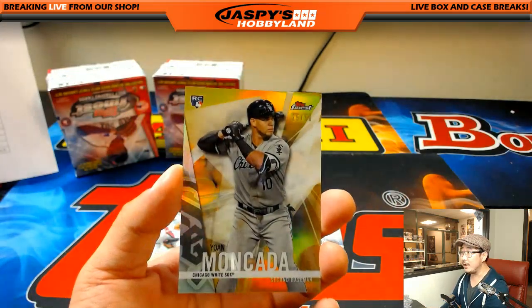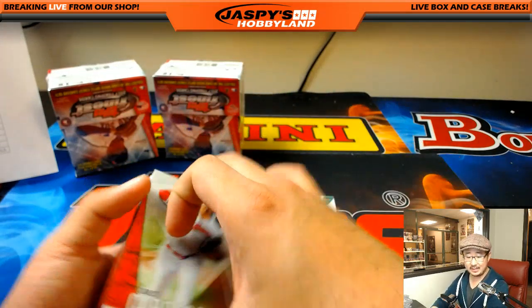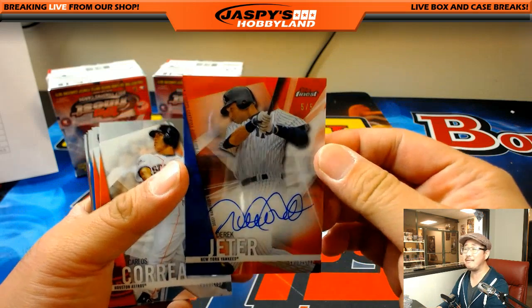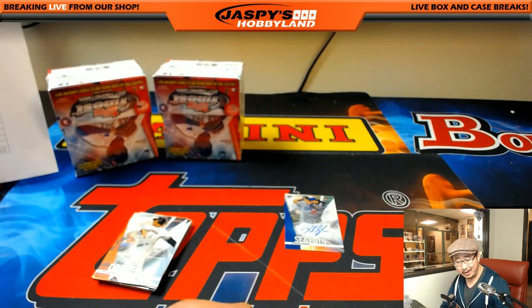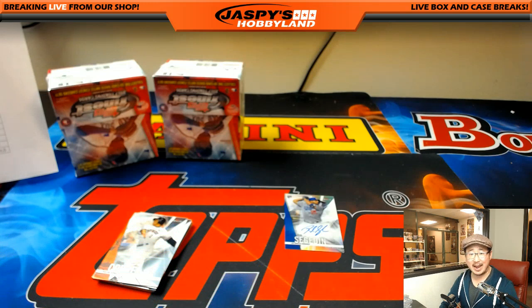There's Yoan Moncada, 25 out of 50. That goes to the White Sox for Mike Kuntz. And Derek Jeter, 5 out of 5. Wow. Yankees, Darren McKenzie. That was unexpected. Red refractor, Derek Jeter, Darren McKenzie.